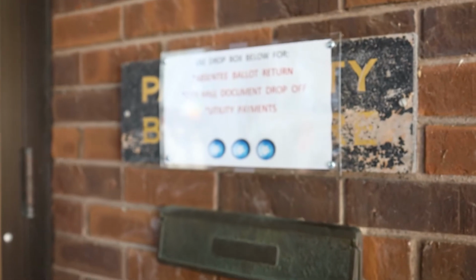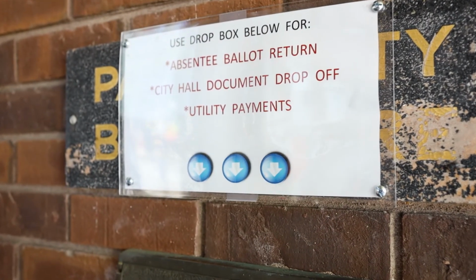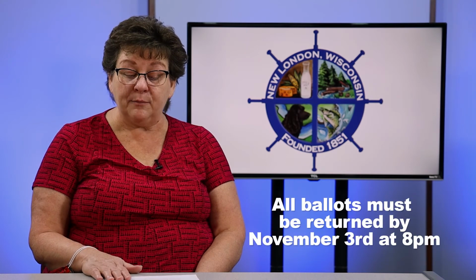Return it to the clerk's office during regular business hours and hand it right to someone over the counter. Use the drop box in front of City Hall that's marked for absentee ballots, utility bills, or City Hall documents. It's clearly marked. Or you can return your ballot to your normal polling place on election day before 8 p.m. when the polls close. The deadline for your ballot to be returned to City Hall in one of those methods is November 3rd at 8 p.m.